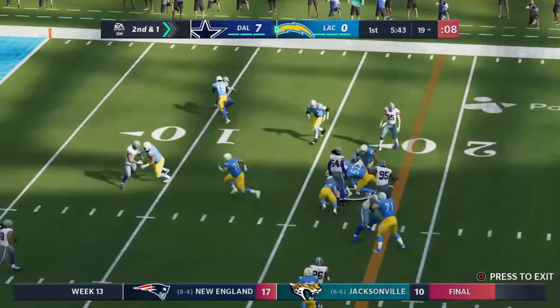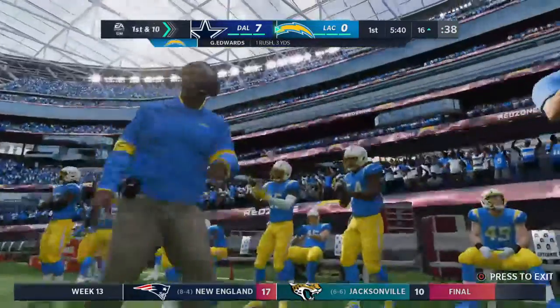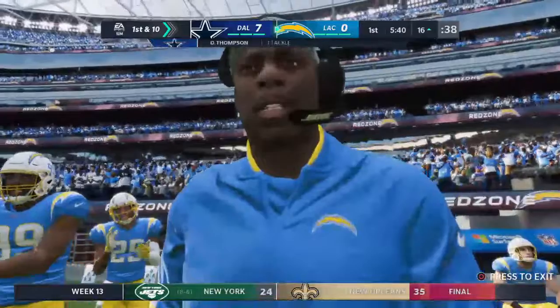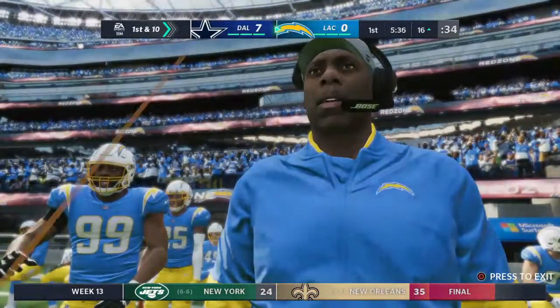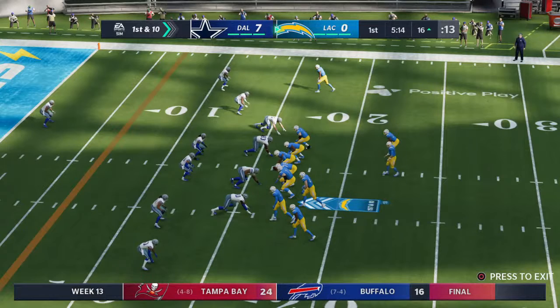First carry now for Gus Edwards. And he'll take it down here just shy of the 15 at the 16-yard line. Second and 1 and people want to run the football. This is where every back in the league is supposed to do exactly what we just saw there. Pick up the first down.